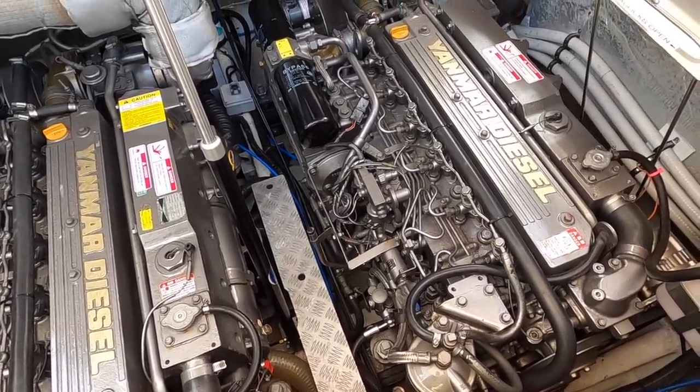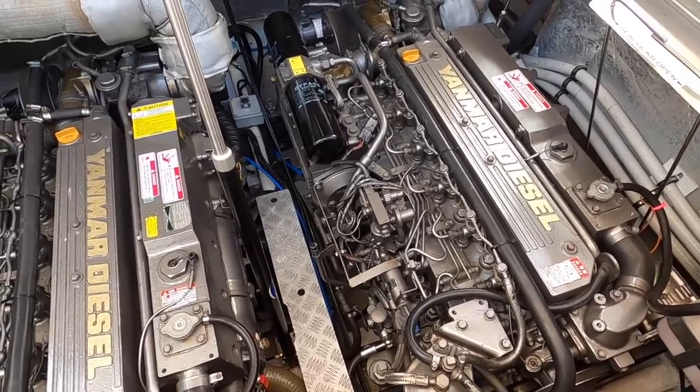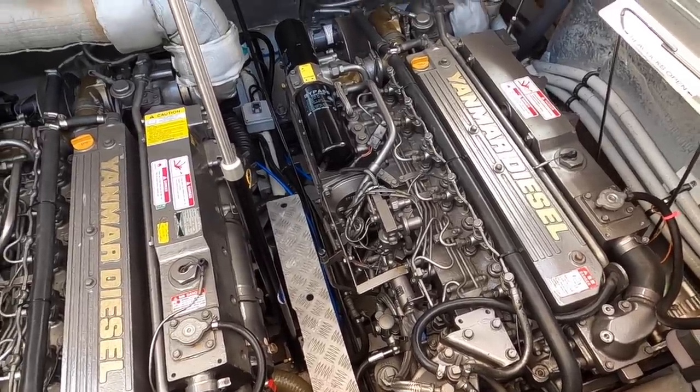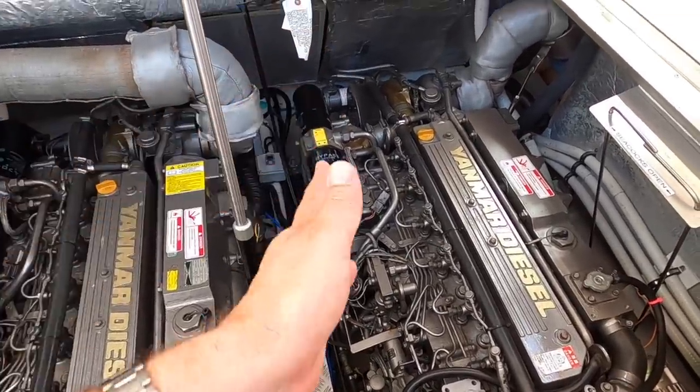Absolutely. And what horsepower are these engines? 440s. And they're conventional shaft drive. That's right, yes. You've just got the gearboxes on the back and then the shafts that go out.